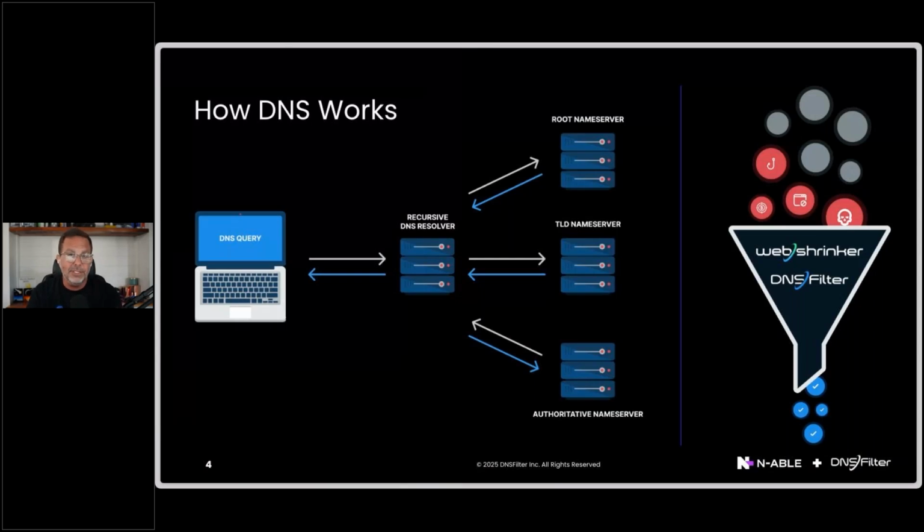And at DNSFilter, we basically become the middleman in this communication. So that resolver might talk to multiple other servers. We've got the root level servers. We've got the TLD servers, those are the .com, .orgs. But eventually we get to the authoritative server, the name server, and that is the final answer of what that IP address actually is. So that whole conversation takes place in milliseconds and happens billions of times per day.